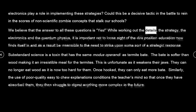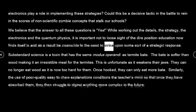While working out the details, the strategy, the electronics, and the quantum physics, it is important not to lose sight of the dire position education now finds itself in, and as a result be insensible to the need to strike upon some sort of a strategic response.